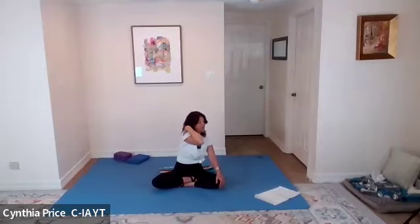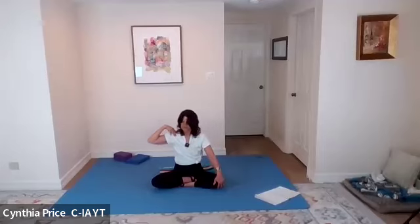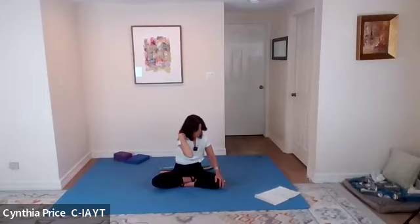Okay, let that elbow drop down, and now let's connect to the fire in the belly. When you're ready, take a breath in. Exhale, draw that elbow over the midline, drop your chin, pull your rib cage back, complete your exhale. Okay, breathe and move, take a couple of rounds. Just warming the body with this movement.